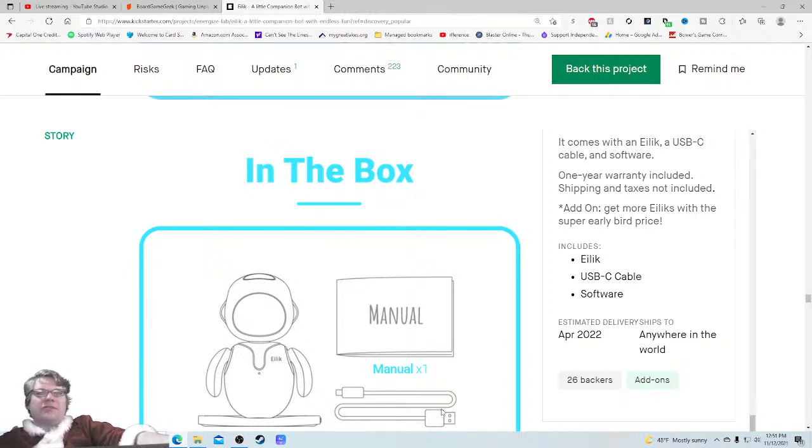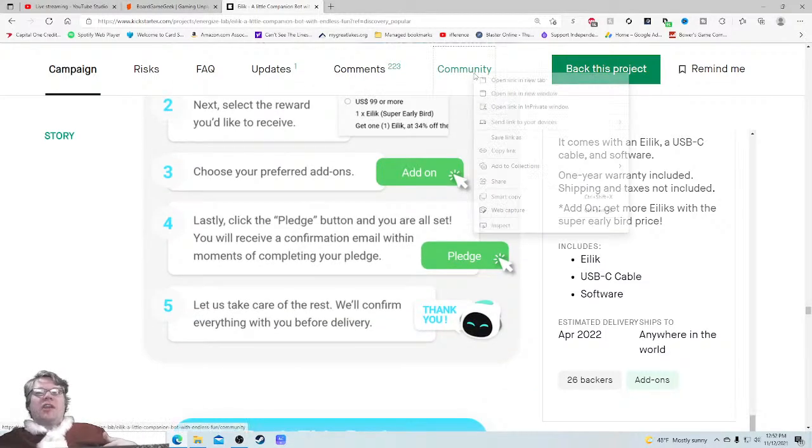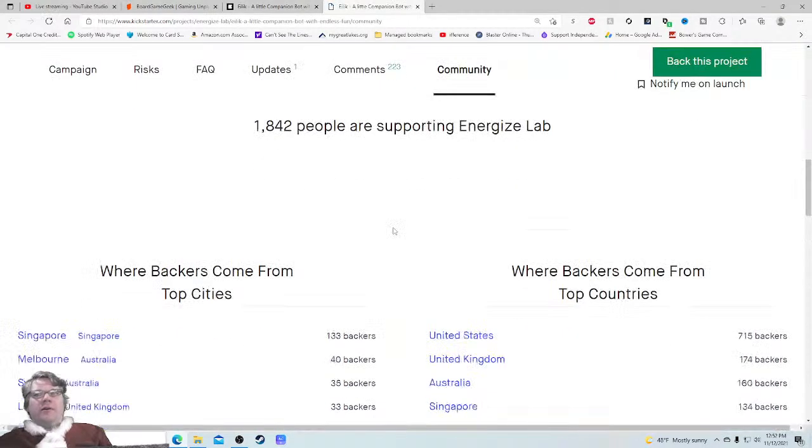$100 is a lot to ask for a Furby and a timer. I mean, that's all I'm saying here. How to back us... Back the price. I know how to do that. Let's check right here. Let's see how many new people there are.